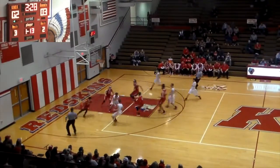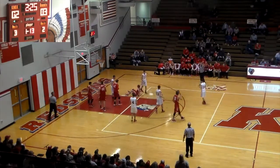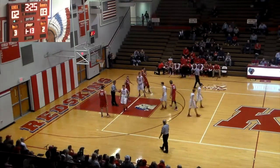Pushing it the other way. This is Broker. Spin move in the lane. Gets the defender up in the air, and a foul is going to be called as Broker dumps it off to Prater. Misses the shot, but draws the foul.